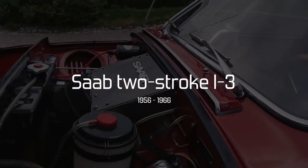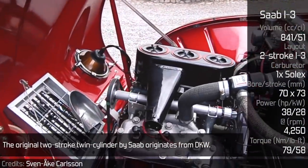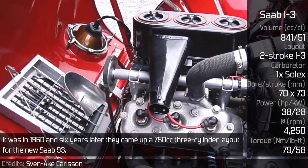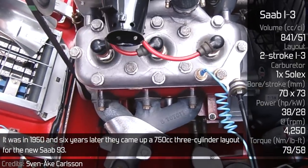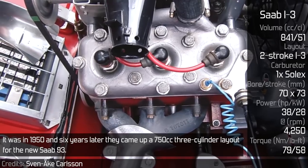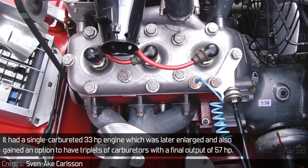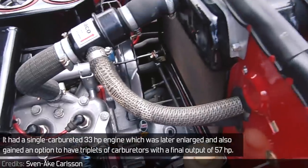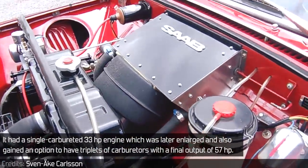Saab 2-stroke inline 3. The original 2-stroke twin-cylinder by Saab originates from the DKW. It was in 1950, and 6 years later, they came back with a 750cc 3-cylinder layout for the new Saab 93. It had a single carbureted 33 horsepower engine, which was later enlarged, and also gained an option to have triplets of carburetors, with a final output of 57 horsepower.